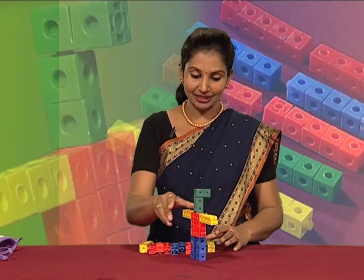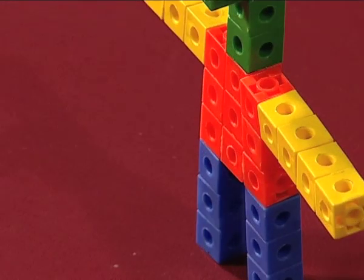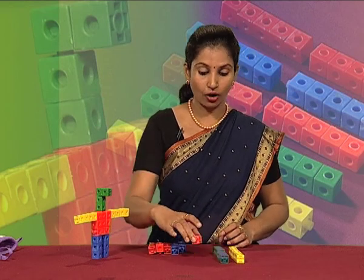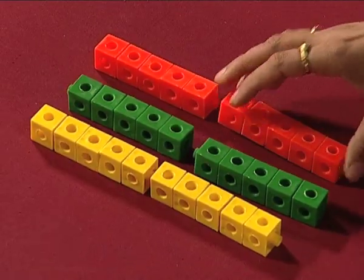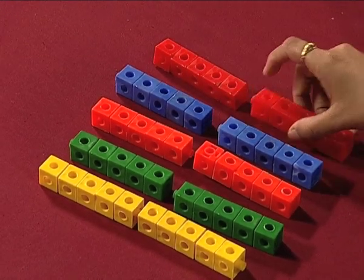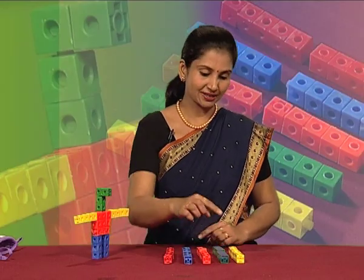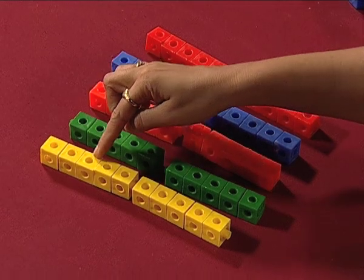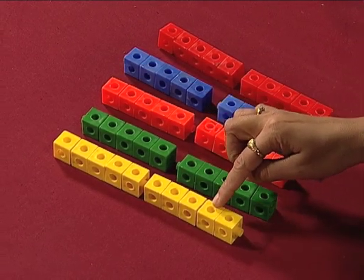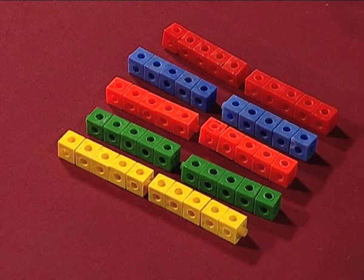These blocks are in different colors. You can see yellow, green, orange, blue, and red. In each color, there are 10 blocks. 1, 2, 3, 4, 5, 6, 7, 8, 9 and 10. So, in total, we have 50 blocks.